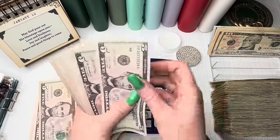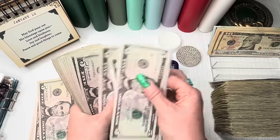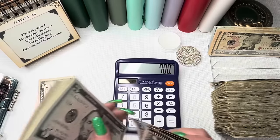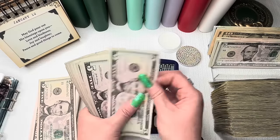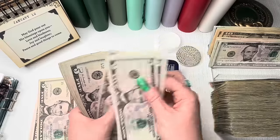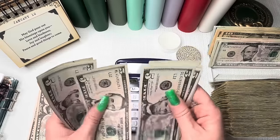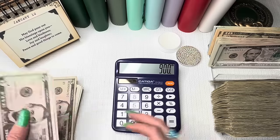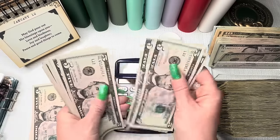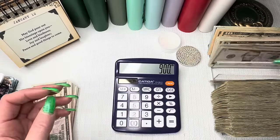All right, we have 5, 10, 15, 20, 25, 30, 35, 40, 45, 50, 55, 60, 65, 70, 75, 80, 85, 90, 95, 100. Then another stack of fives, up to 100. Then another, 5, 10, 15, 20, 25, 30, 35, 40, 45, 50, 55, 60, 65, 70, 75.